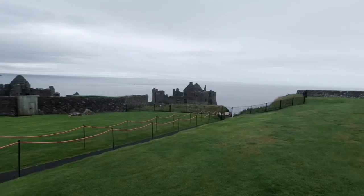But anyway, that's the Greyjoy Castle in Game of Thrones. And most or all of these places we're going to today were in Game of Thrones, so I'm pretty excited about that. So yeah, let's get going.